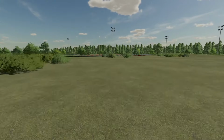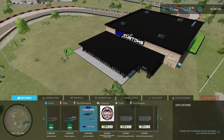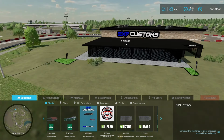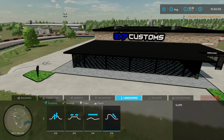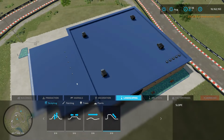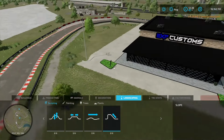But let's jump into construction mode and let's get working on this property. So the first thing we're going to do when we build, obviously, we need a big shop. So we got this EXP custom shop. This is like a giant showroom. It's got a whole service center. We'll show you that a little bit later, but this whole entire building in the back is just for service work. So it's kind of perfect for a racetrack.